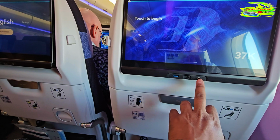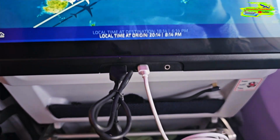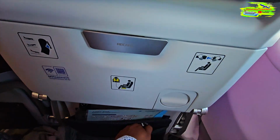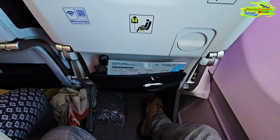So we have got this jack for the headphones, but very interestingly we have 2 USB types, USB-C and USB-A. So both ways you can charge your devices. I've got my cables ready to charge because I'm going to vlog all the way through. So it's going to be fantastic.